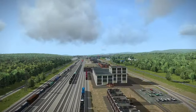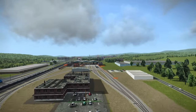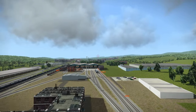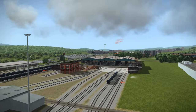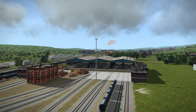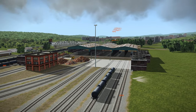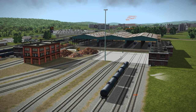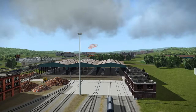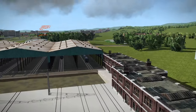So up here is something that's pretty neat. This is the Union, I think it's called Union Tank Car Company, labeled as UTLX. This place is pretty neat. It's most definitely here in real life. They service and fix tank cars and stuff like that. It's a very cool looking place. There's a transfer table here, which is cool as well.